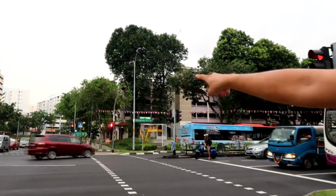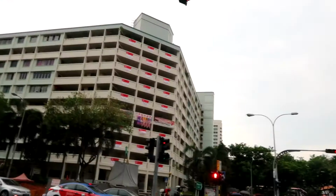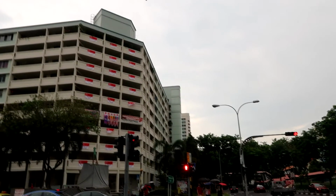So it's now 3 weeks before the National Day Parade, and finally there are changes around where I have been showing you guys. You can see across the road at the trees, there are some lights hanging down from trees and some of those banners there. On the opposite side, you can now see a block of flats with all the Singapore flags lined up. So it's about 2.5 weeks before National Day.